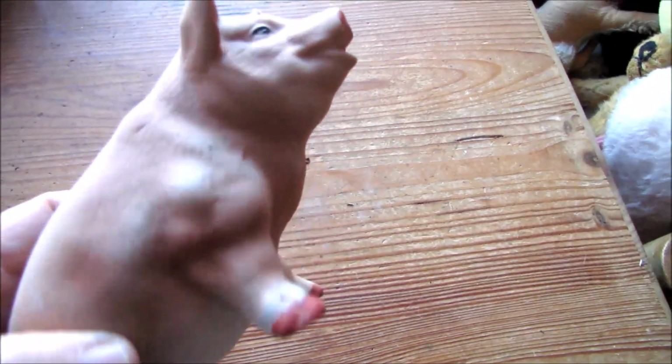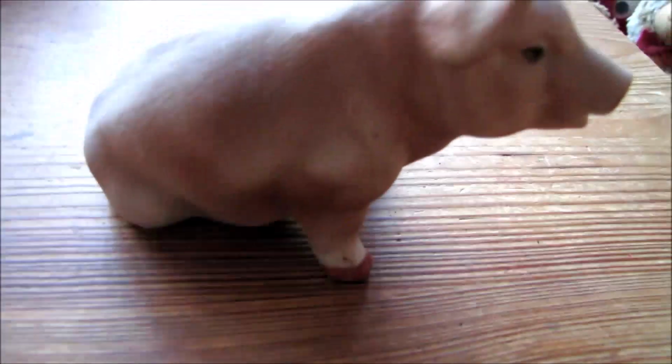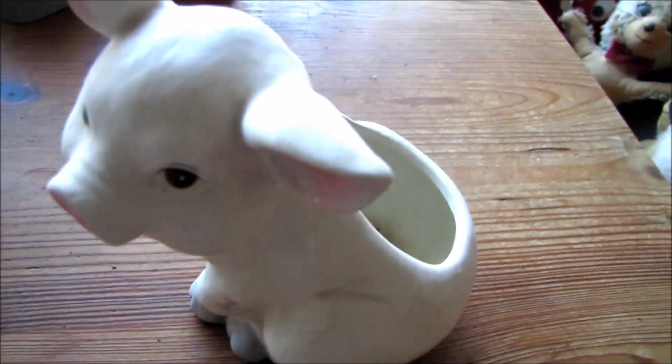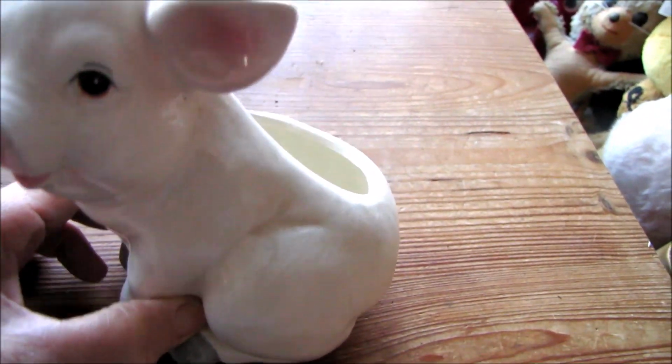I kept this pig ornament because it's again quite realistic. So it's a pig sitting. Very realistic, that one. This one is supposed to have a pot plant in. So obviously I've got that one still. That one.